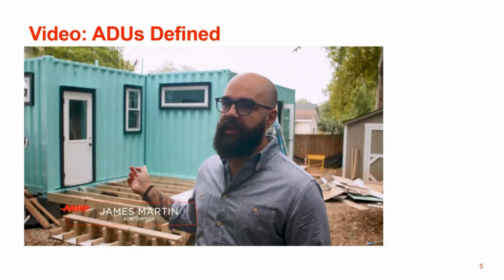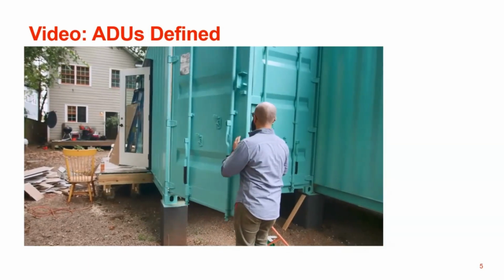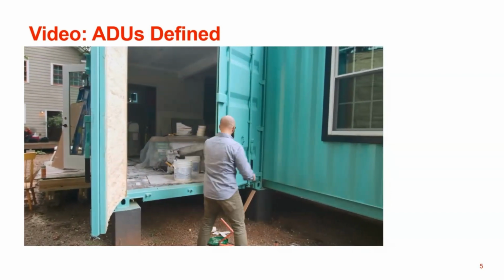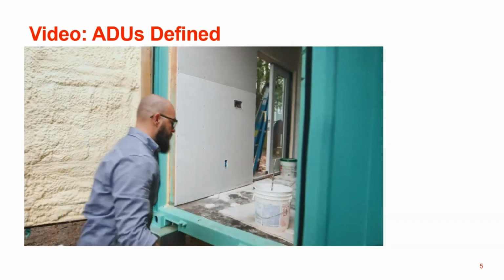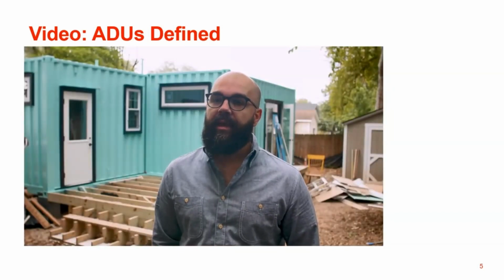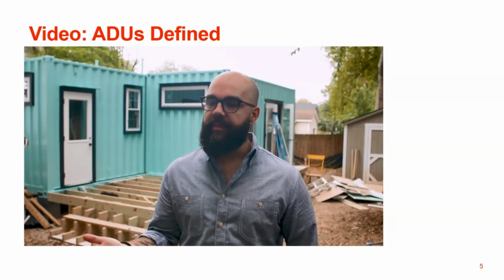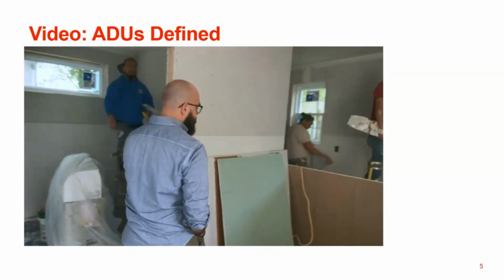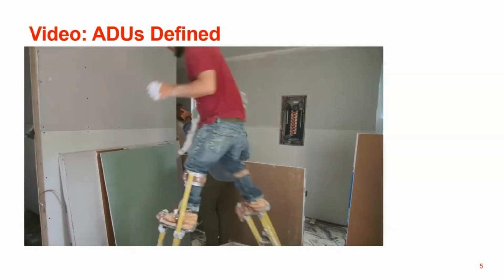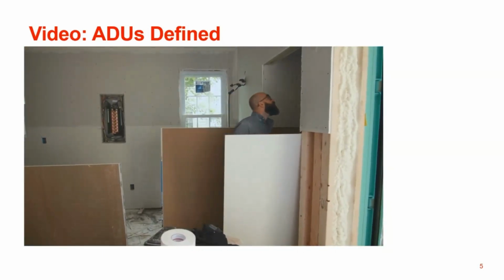We're building an accessory dwelling unit in our backyard right now out of two shipping containers. We're really excited to have this opportunity to have a small dwelling in our backyard that will allow us to age in place eventually. We can, as we grow out of our house, move in there. But our plan initially is to move in and rent out our main dwelling to offset costs and to have some supplemental income as well. Our accessory dwelling unit is going to have two bedrooms, a full kitchen and full bathroom, and a common space that will incorporate a living room and dining area as well.